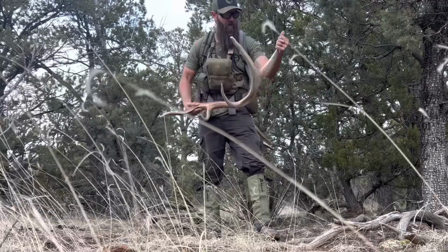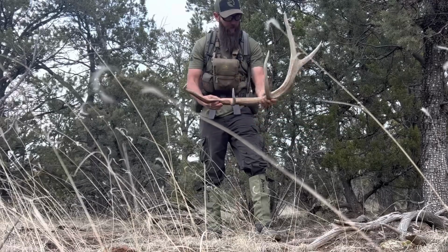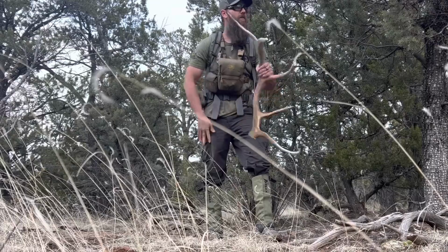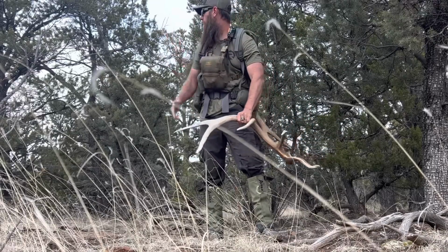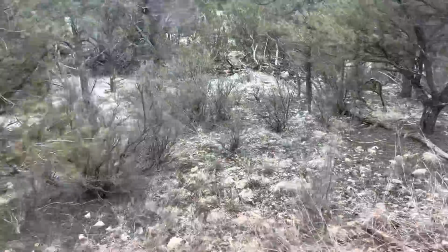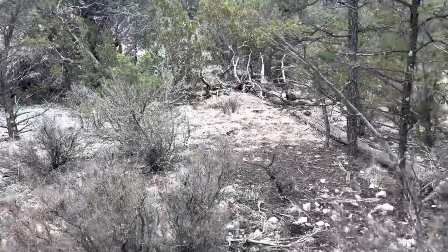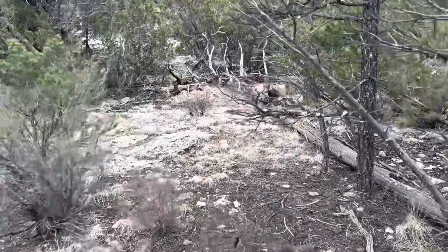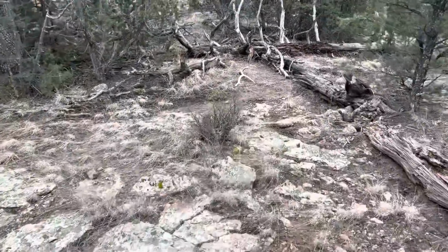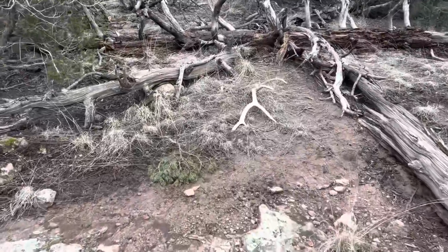Just a little 5. Probably popped off last week. Let's start on the pack, see if we can't find the other side this way or over this way. Well, I'm looping around for the other side of that brown, kind of following some trails. I think I got a little hard white in here from last year.